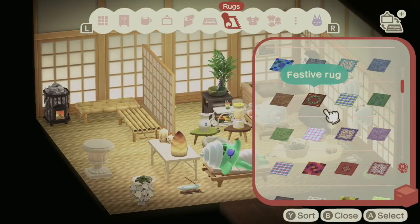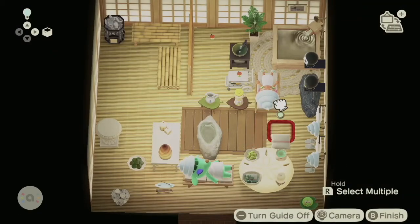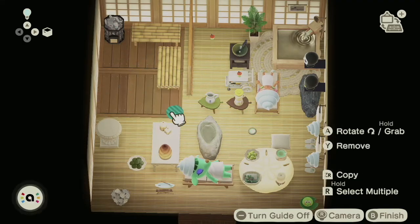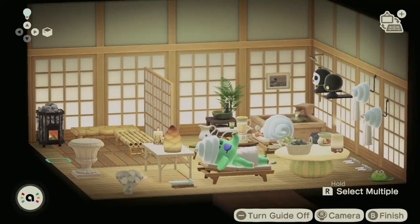Rugs and simple panels, especially the wooden deck rugs, are great ways to section off space within a room. And this goes for interior design in your houses and stuff too. It's not a new tip obviously, but it's always a good one.